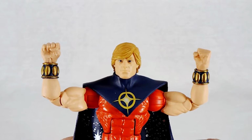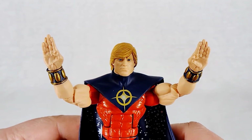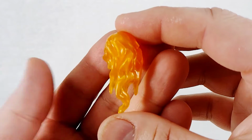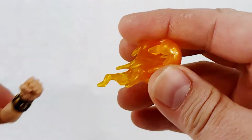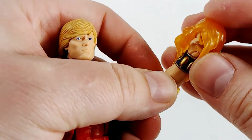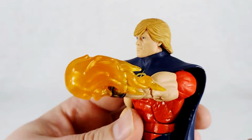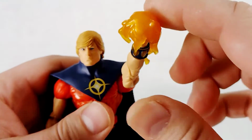For accessories, Quasar comes out of the box with a pair of clenched fists. He comes with a pair of these open hands for flying positions. He also comes with these energy effects that I really like the sculpt of, I really like the coloring of, and these just fit right over top of his fists for energy blasts and energy punch, whatever you would want it to be.